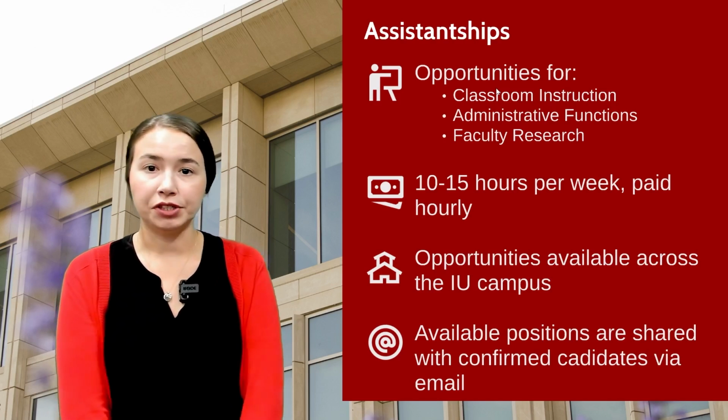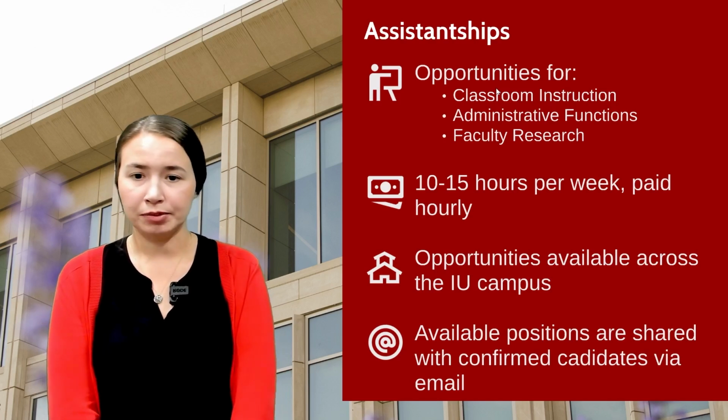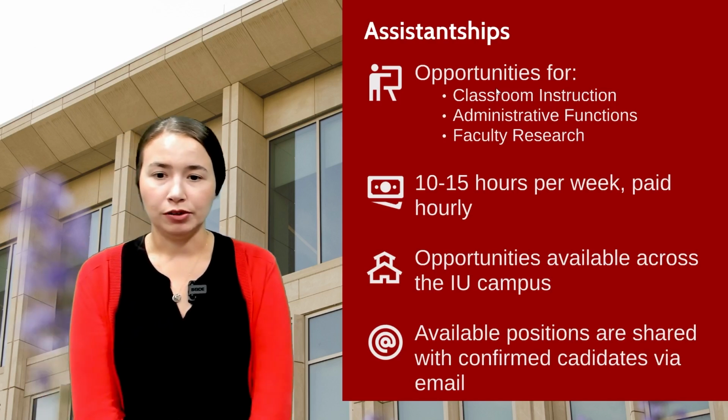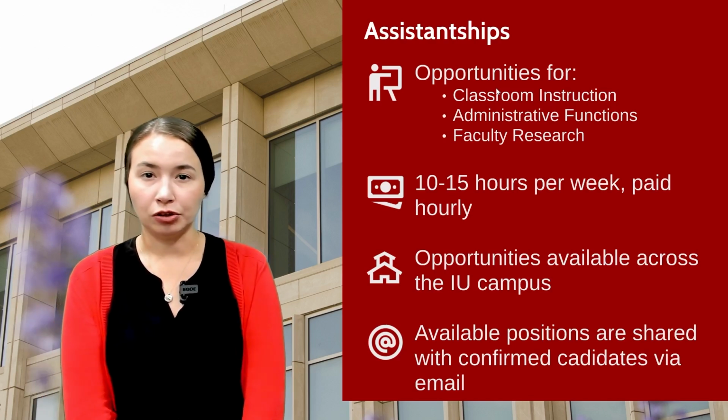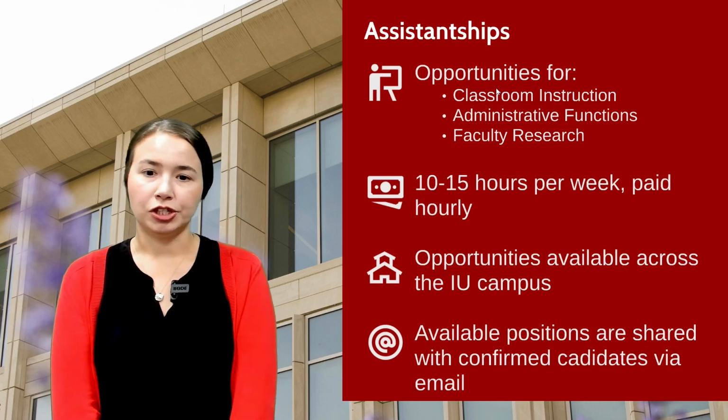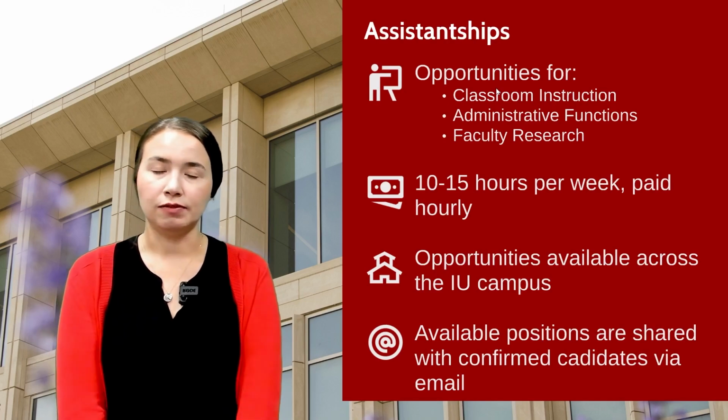And while the O'Neill School does offer a lot of assistantships, there are certainly opportunities available across the entire IU campus. Students will have the opportunity to apply to these positions shortly before they start the program, and available positions are shared with our confirmed candidates via email.